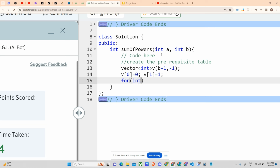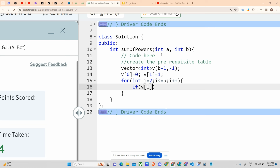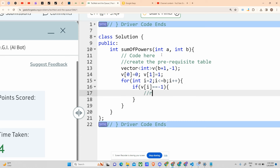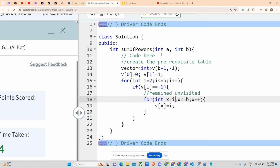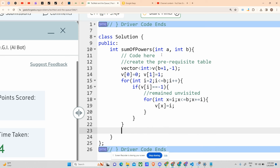Now for int i starting from 2 going up till i less than or equal to b, i plus plus, if v of i equals minus 1, that is, it has remained unvisited, in that case fill all the multiples with the same i. Now for int x starting from i, x less than or equal to b, x plus equals i, v of x will become i. Multiples, right? Got the table right now?